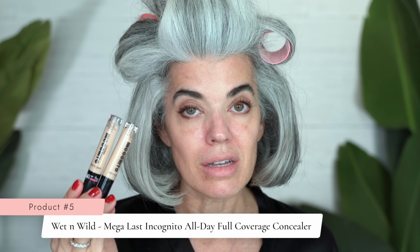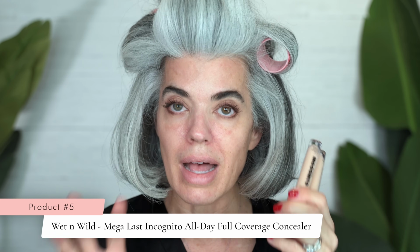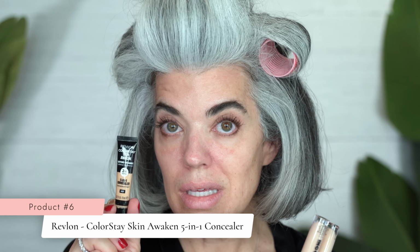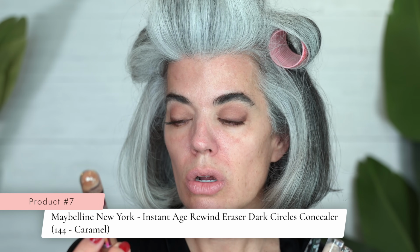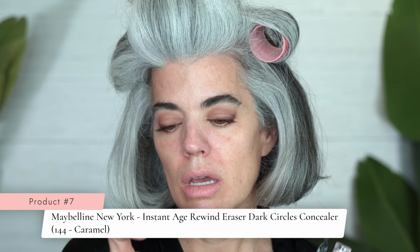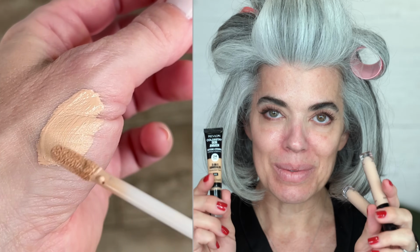So I have the Incognito Wet n Wild that you know I've done lots of reviews on. I've been including them in my makeup tutorials. Also, I had done a review on the Revlon 5-in-1 concealer that I really liked. And then we have the Age Rewind Eraser Dark Circles treatment. This is darker. I bought this actually to do, this is in the color Caramel. I am going to do it as a bronzer, so I can do a little bit of bronzing there if I want to. That's why I bought this, but I did try one of the instant age rewinds that like burned underneath my eyes, and I don't know why. So I like to stick with these two.